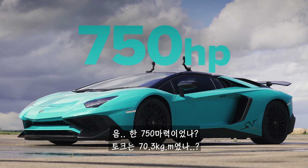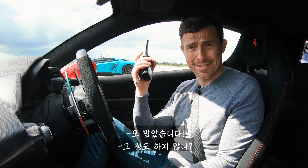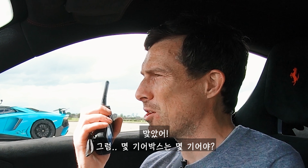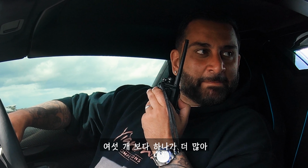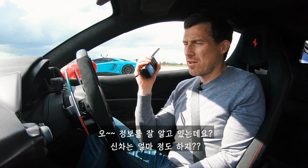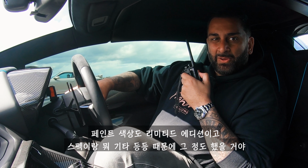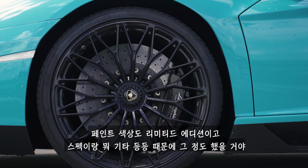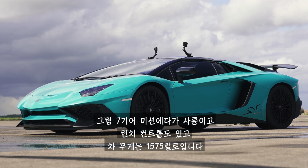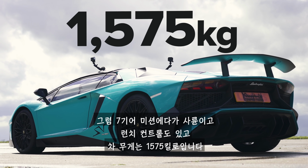750 brake horsepower, 690 newton meters. Tick. Yes. Close. That is correct. And how many gears in your gearbox? The one more than 6. Oh, he knows his facts on his car. How much was that car new? This one would have been around 380, I would say. I think it's Ad Personam, so it's limited edition paint and the spec and stuff on it. So yeah, around 380. So 7 speeds, all-wheel drive, launch control, and it weighs in at under 1,600 kilos.